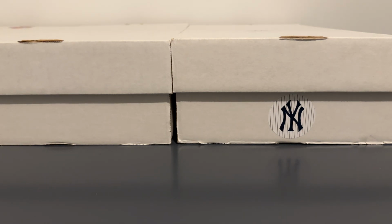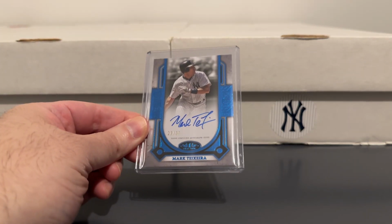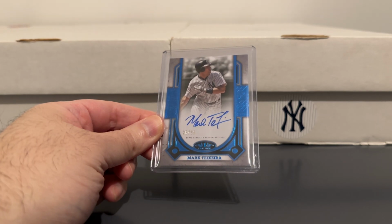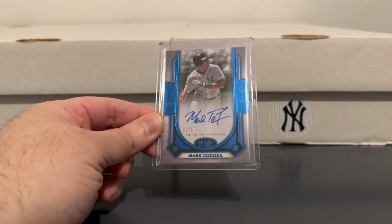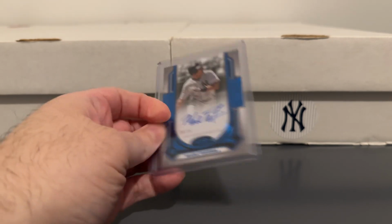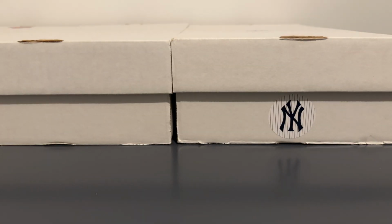Picked up this Mark Teixeira auto from last year's Tier 1. Really like how these look. That's numbered to 99. There's some other Yankees in that set that I've been wanting to get, but most of them go for way more than I'm expecting, whether it's auction or buy it nows. This one I got surprisingly cheap, like half the cost of a blaster, so could not pass that one up. But yeah, hopefully I can get some of those other guys that I'm looking for from that set.